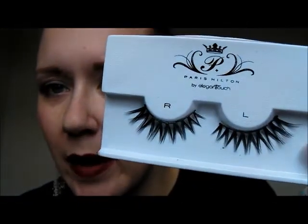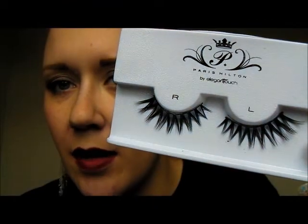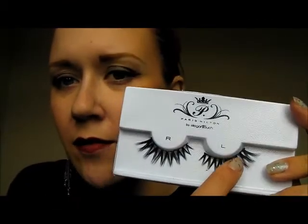I bought a ton of eyelashes this month. I normally get my eyelashes from Savers, which is like a discount drugstore over here, because they have loads of discount ones. And I picked up these ones from Paris Hilton. We don't like you. But look at them, they're gorgeous. They're really long, spiky looking lashes. And the individual ones sort of flare out, so you almost look crisscrossed.